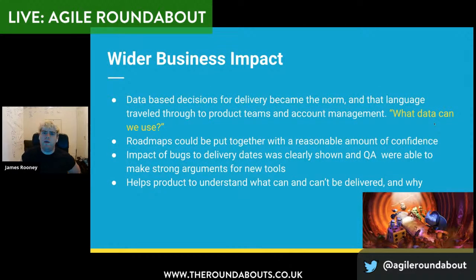And the most shocking thing that I found was the wider business impact. So I was running a team, the team bought into the methodology, we'd been doing all the agile ceremonies, all the feedback. And while data-driven decisions became the norm for delivery, what was interesting is that the language traveled through to the product and the account management teams. All of a sudden, because we were showing that the work could be predicted and delivered, and the team was happy, the comments were things like, that team always looks happy, they always seem to deliver. Everyone else started saying, well, what data do we have that we can use? How can we adapt that kind of stuff? A little bit of a shock to me, but I thought it was really good.